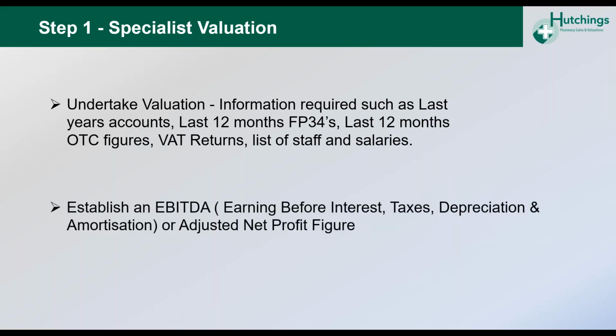As part of the valuation, we review the information you have supplied and establish an EBITDA figure via an adjusted profit and loss. A multiplier is then added to the EBITDA to calculate the value. The multiplier figure varies according to many factors, but the key decider is based on our extensive experience in the marketplace.